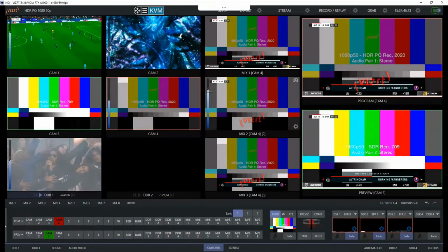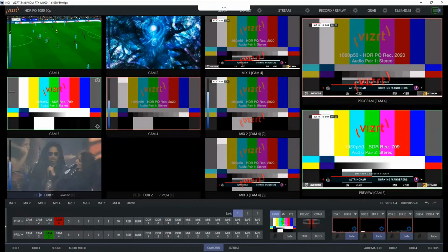So this is a really big feature, with a lot of power to help solve for multiple productions with languages and regionalized graphics and clean feeds and world feeds and all those different production use cases and demands. Got a couple more questions rolling in. Let's go ahead and jump to it.